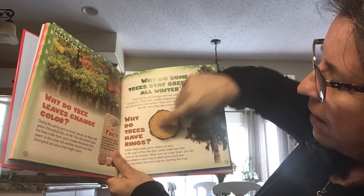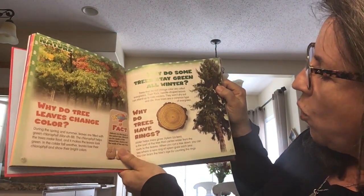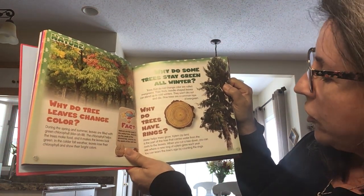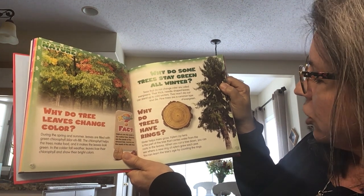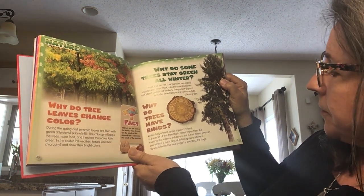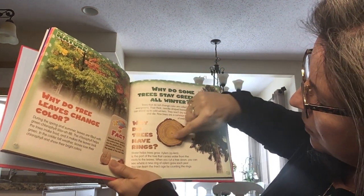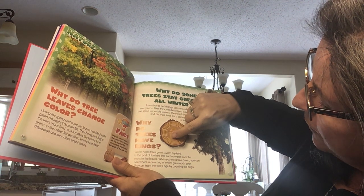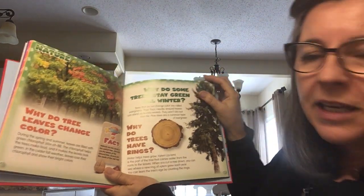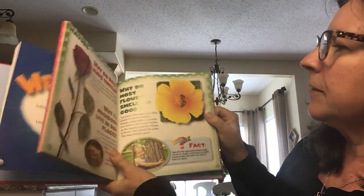Why do trees have rings? So look, this is a tree trunk that they've cut and it's showing all the rings. Water helps trees grow. Xylem is the part of the tree that carries water from the roots to the leaves. When you cut a tree down, you can see where a new ring of xylem grew each year. You can learn the tree's age by counting the rings. So look here, this tree is 1, 2, 3, 4, 5, 6, 7, 8, 10, 11, 12, 13, 14 years old. I wonder why, maybe that poor tree was sick or something.